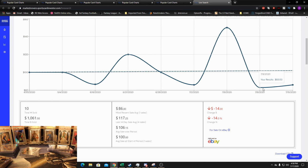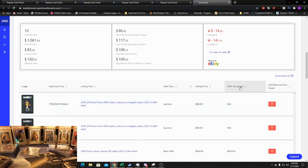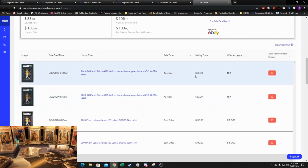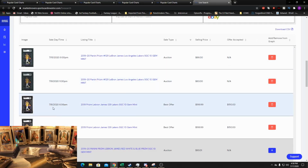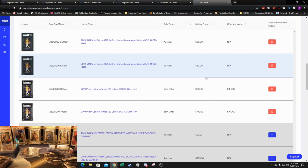In most other card cases, this gap between an SGC 10 and a PSA 10 is not this wide. There's a key distinction here. These two $80 sales sold at auction. These ones sold at buy it now. So even look at this. This sold on the 8th, the 9th, and the 15th. These two went for buy it nows at 150. These two sold at auction in the mid 80s.